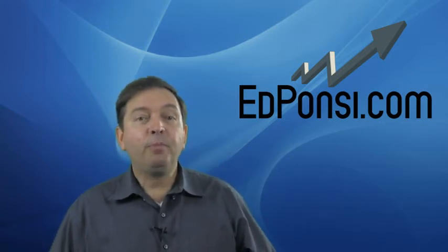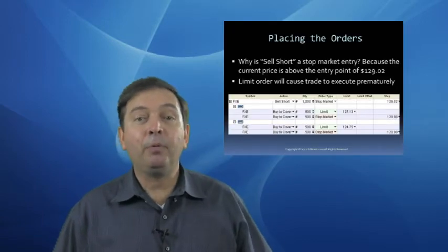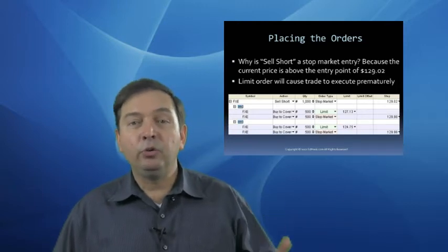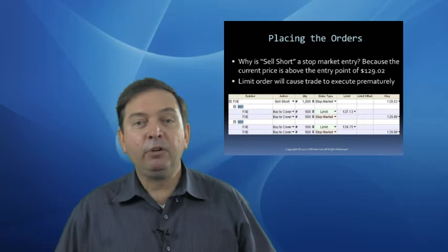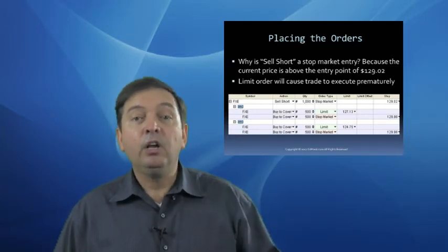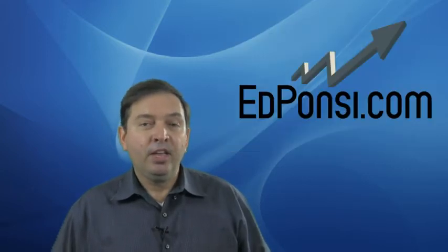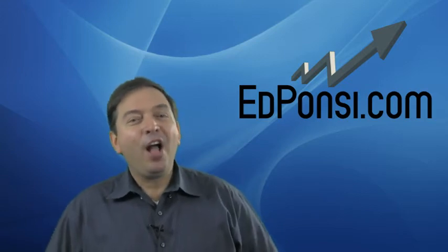Now, as with the previous patterns, if the first target is reached, we close half the trade, move the stop to break even. Right? If you're not using OCO, don't forget to reduce the size of the stop to match your remaining position. And break even, of course, is the entry point. So when we do move the stop, we move it to the entry point, 129.02.